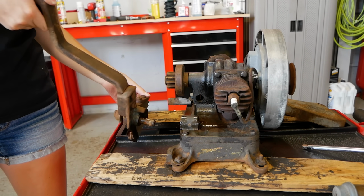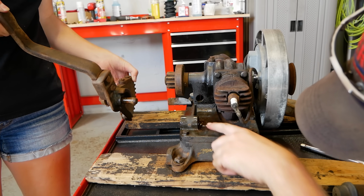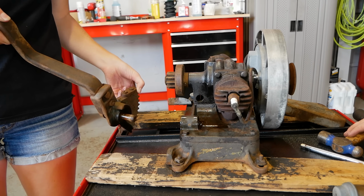I got it. Oh yeah, nice and rusty. Take that over to the wire wheel and we'll clean that up, and then I'll get some brushes and clean all this up, and we should have a properly working kickstart.